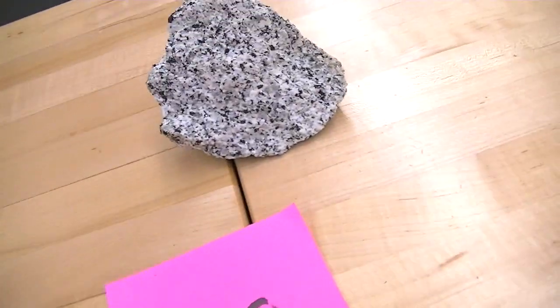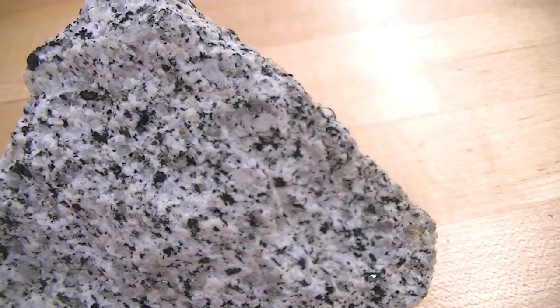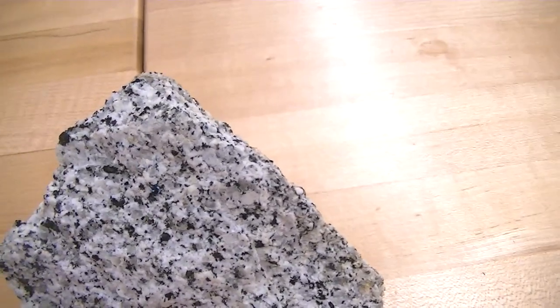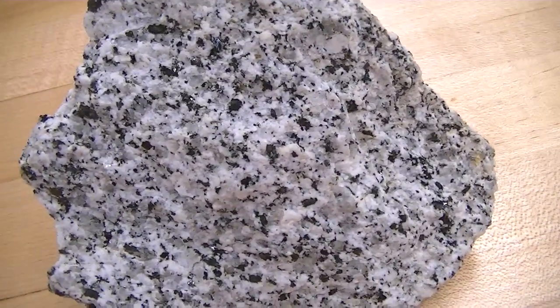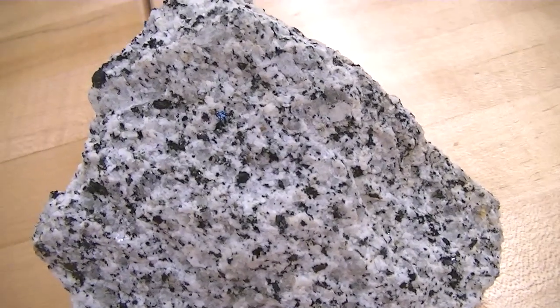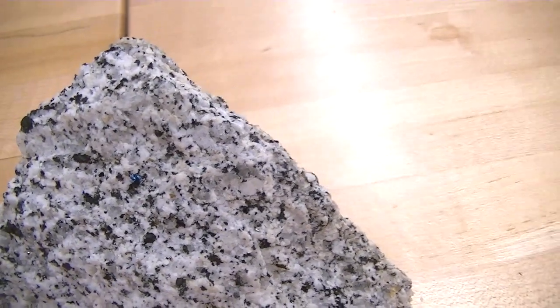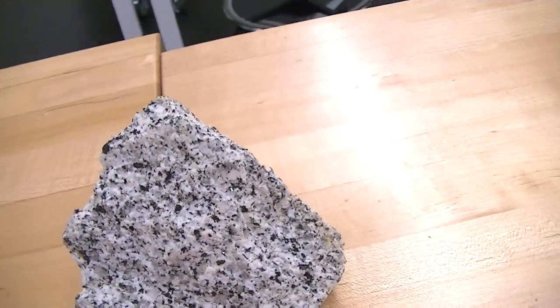Number 20. This rock is half mafic and half felsic, so it has half iron-rich minerals and half quartz-rich minerals. The two minerals that make up this rock are going to be amphibole and plagioclase. They're very light-colored plagioclase. This number 20 is a diorite.